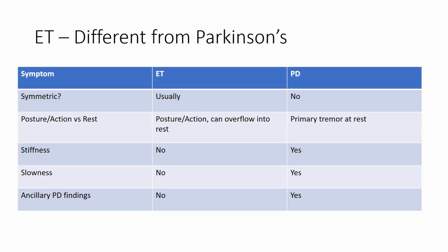And then I mentioned ancillary findings of Parkinson's disease. These are things that happen in Parkinson's that are not required for the diagnosis, but when you see them, they are supportive of that diagnosis. And so if you see those things in someone who otherwise looks like essential tremor, it should just, I think, give you pause before you kind of offer a diagnosis.